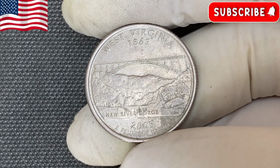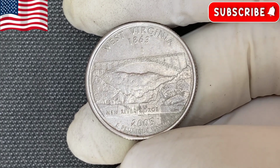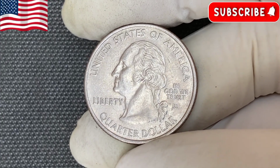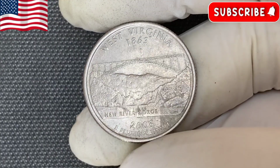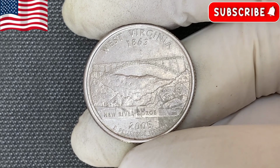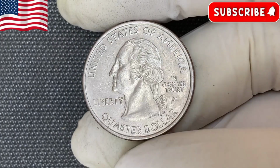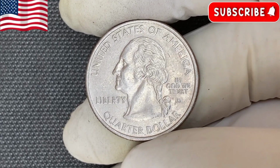To wrap it up, if you happen to come across a 2005 West Virginia State Quarter, take the time to examine it carefully. Is it in excellent condition? Does it show any unique characteristics that might point to a minting error? If so, you could be holding onto something worth a lot more than its face value. A pristine example could be worth $30,000, that's right, $30,000, so, whether you're a seasoned collector or a newcomer to the hobby, always remember that hidden treasures can be just around the corner. Keep looking through your coins because you never know what gems you might find.